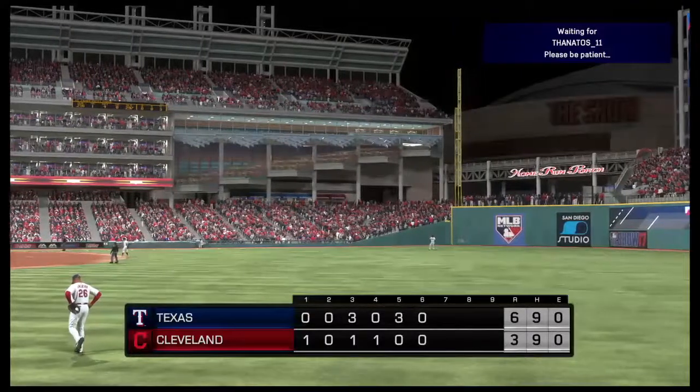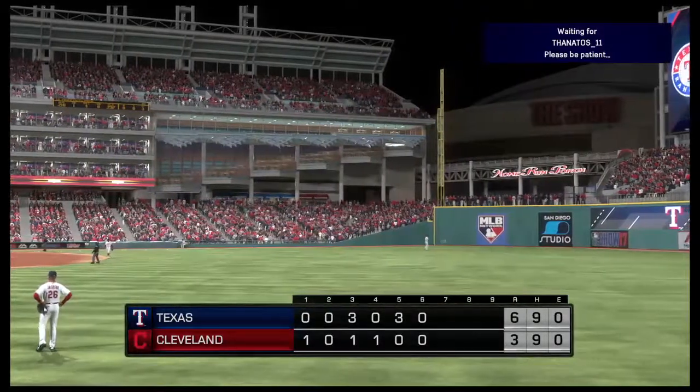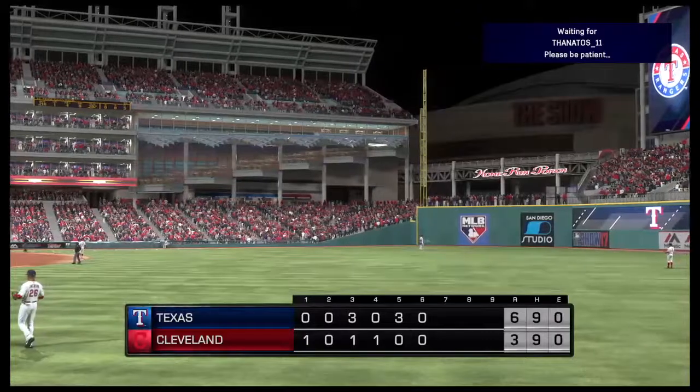Back here in Cleveland, the Rangers on top in this one as we get a look at our game summary through the first 6 innings of play.